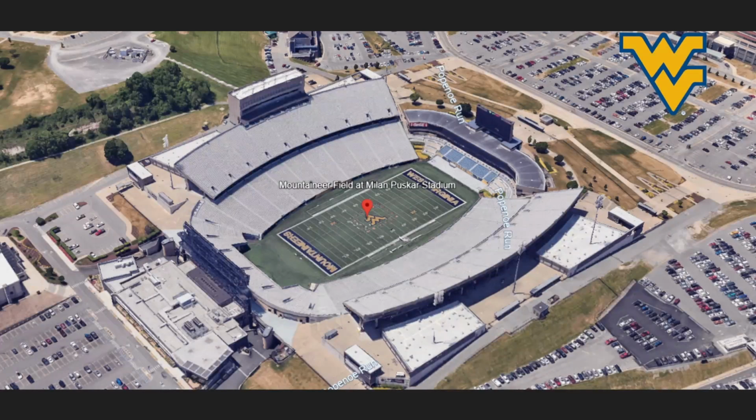Really cool vibe. There's nothing too interesting going on with it. It just reminds me of old school Appalachian football, and I think that's awesome. And just looks like a cool place to tailgate. I imagine that's a good time. As you can see in this Google Earth shot, a lot of parking lot around it.